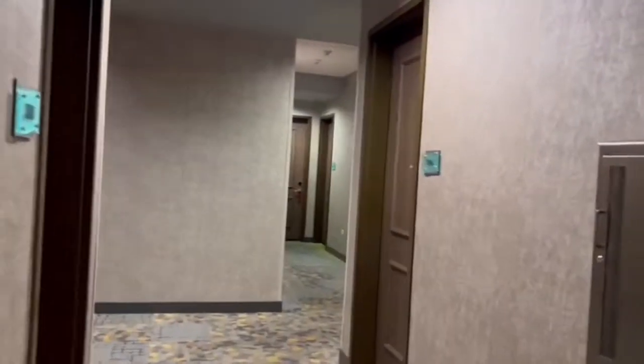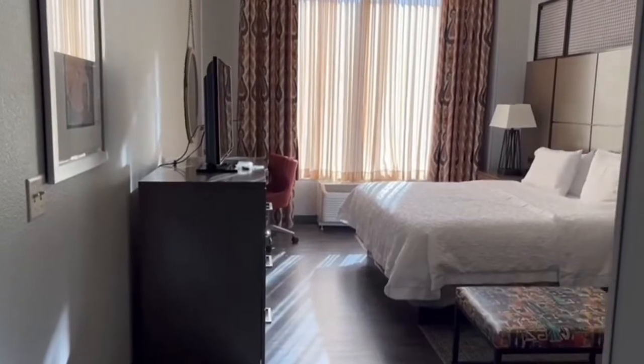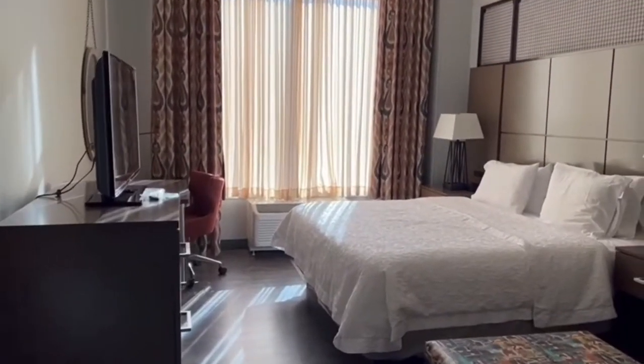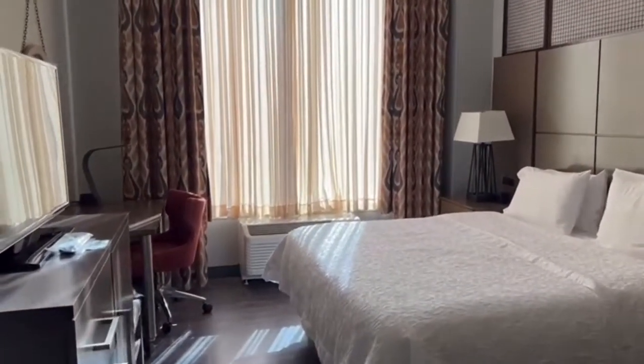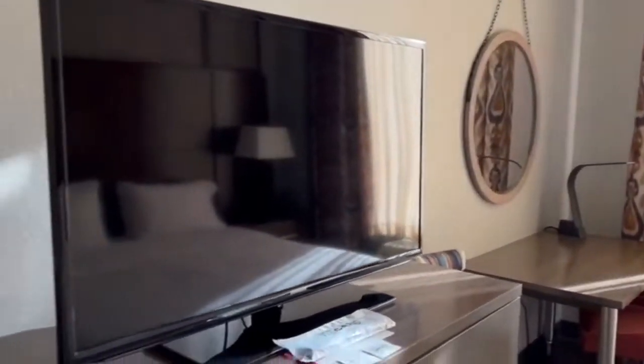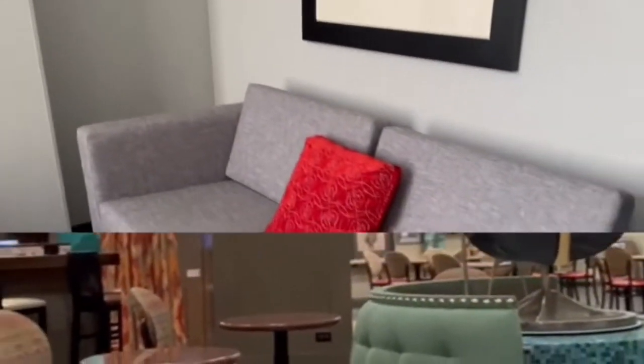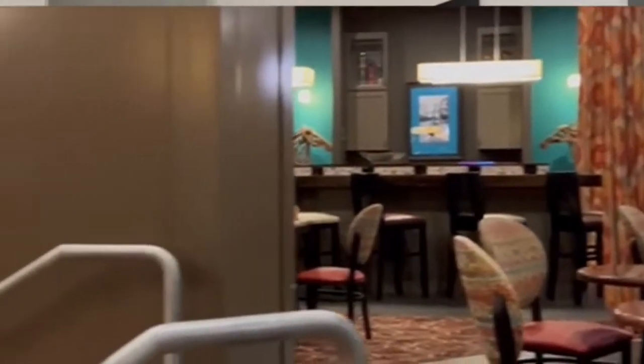We checked in to Hampton Inn and Suites by Hilton. It has a king-sized bed and one sofa bed. Then we will walk down to the lobby.